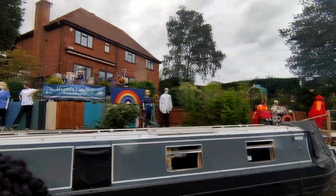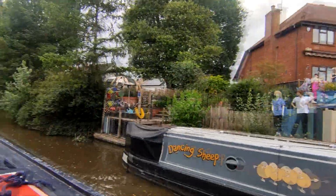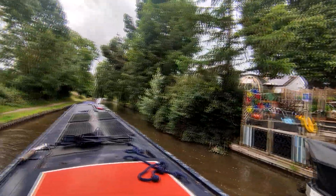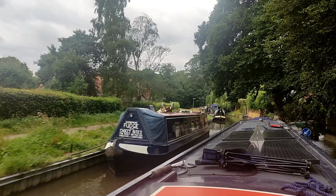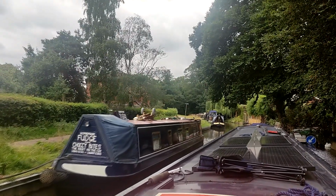Look at this army of mannequins. Definitely a talking point for those who use the towpath. This is a narrowboat that sells homemade fudge. We wonder if they make it on board.